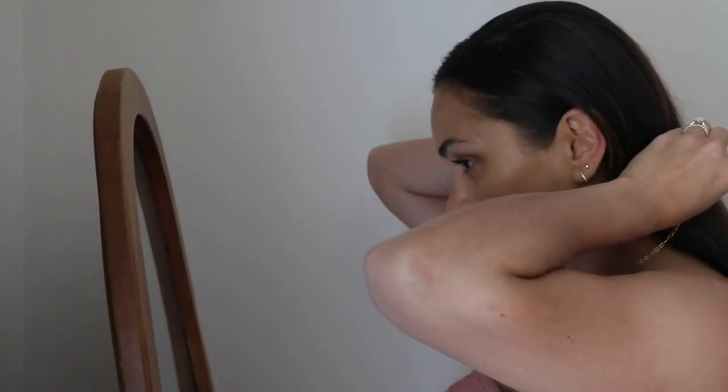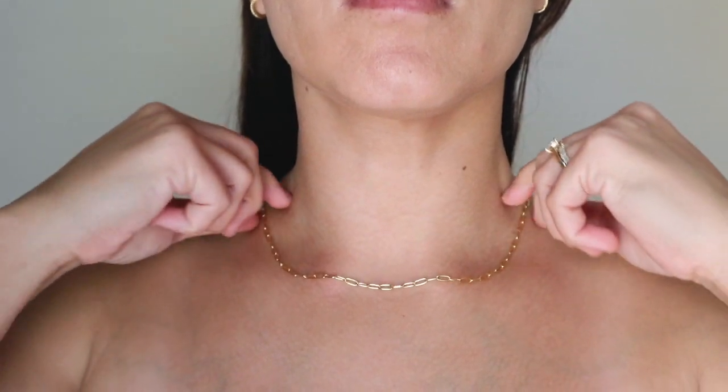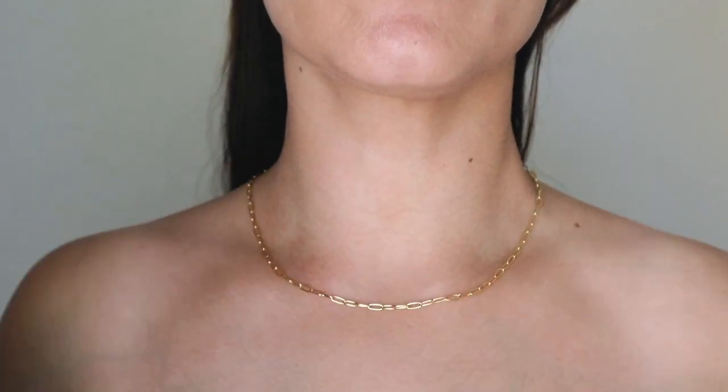I never have to take it off. I can style this with my activewear. I can wear my dresses with it. I can dress more leisurely. It's such a timeless piece that you can pair with anything, and it's going to suit that outfit.